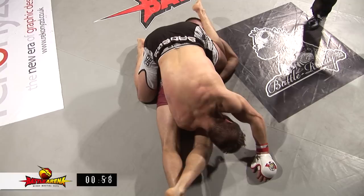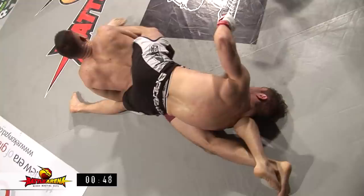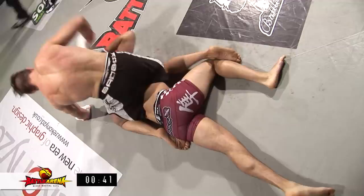Yeah, Oliver needs to circle here to get out of this. Lucas is holding on for dear life. He really wants a submission out of this. Strange position there. No one's really dominating. There's going to be a big scramble, and it's going to be who ends up on top, and it's Oliver. And he ends up on top, and Lucas is just covering up.